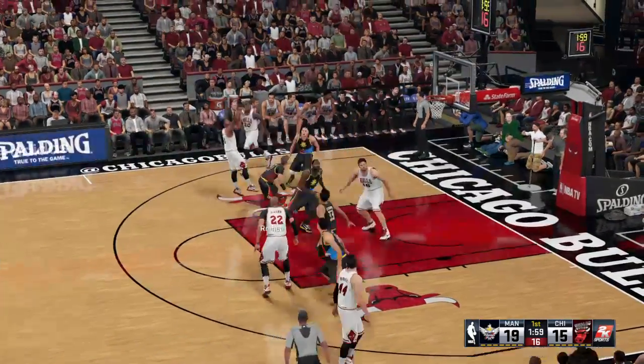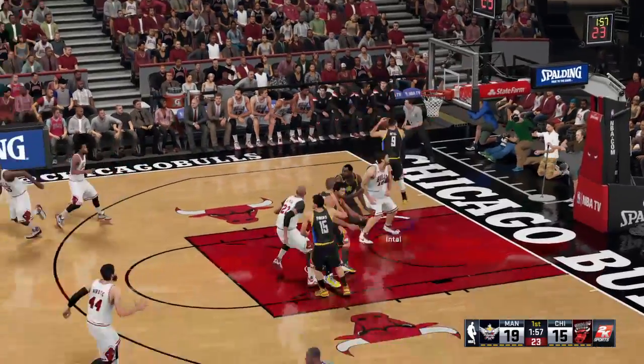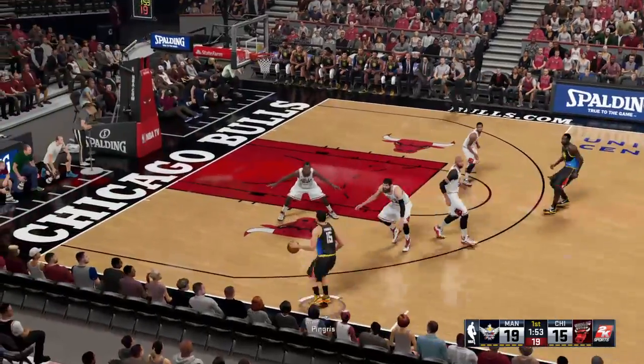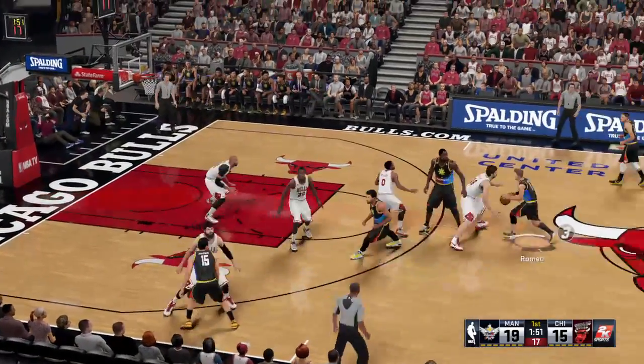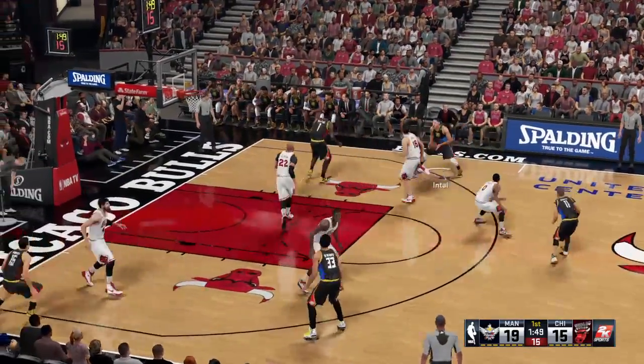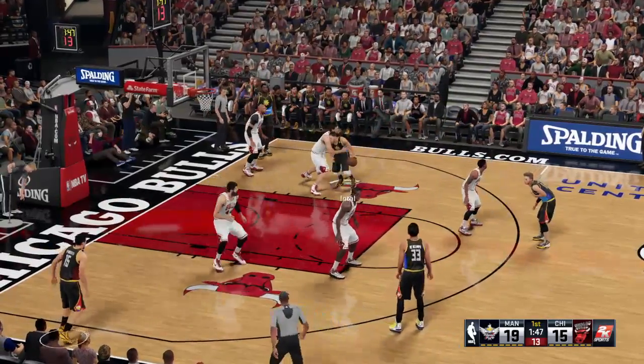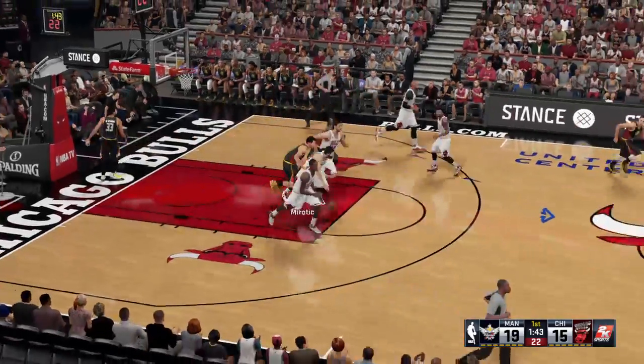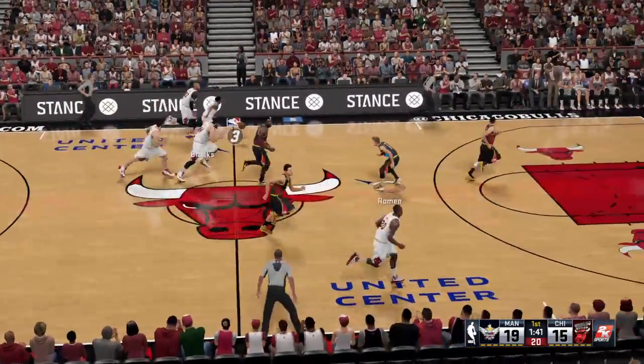Brooks outside. That misses, so no good on his first attempt of the night. For Chicago, they won their last contest, that game against New Orleans. Jay, defended by Gasol. Good work defensively by Gasol, and that's a well-contested shot.